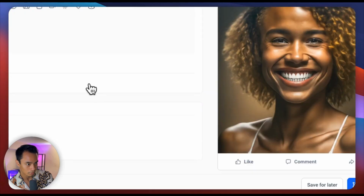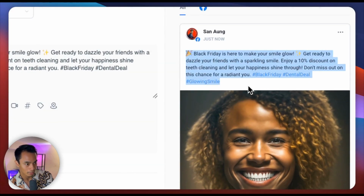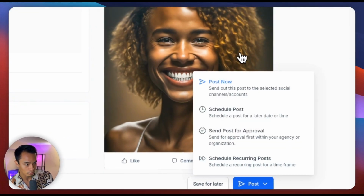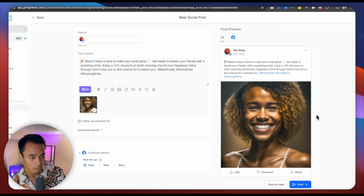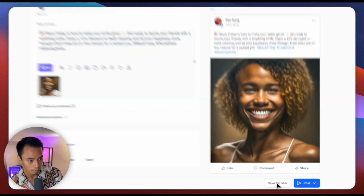So let's click continue and boom, there you go. So you have a post that is generated fully with AI. Now you can choose to post it right away or you can schedule it for a later time. So this is a great way for you to be able to schedule out content for the rest of the year if you wanted to. Okay, I'm going to click save later.